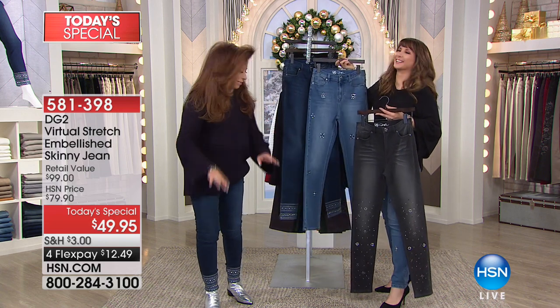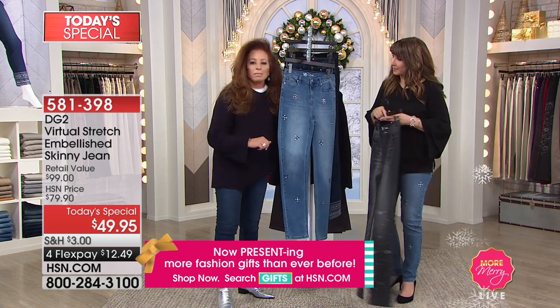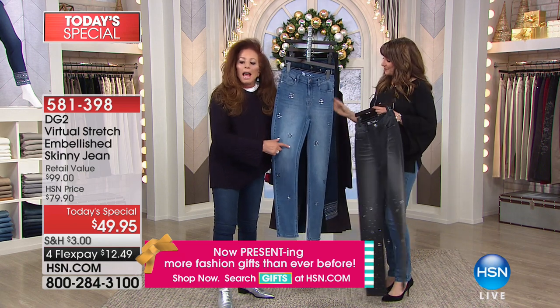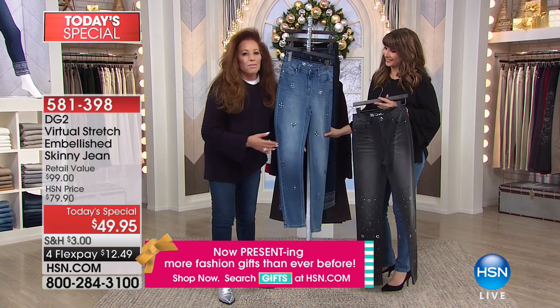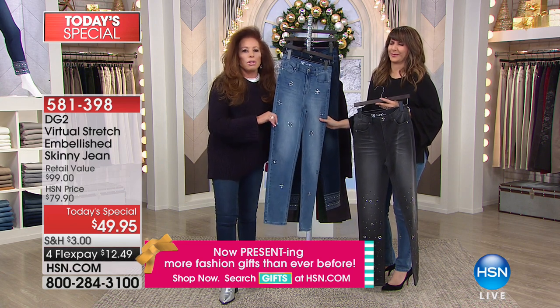Digest that. Yeah. The chambray is taken from a very, very famous European design house that has the same initials as I do, D and G. They're jeans. And it's believable. You can go into the store on Fifth Avenue, range anywhere from $1,000 to $13,000 for an embellished jean.